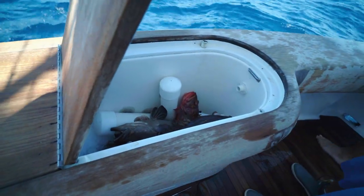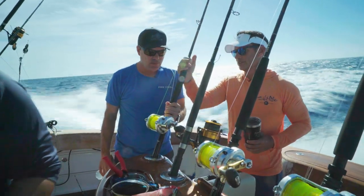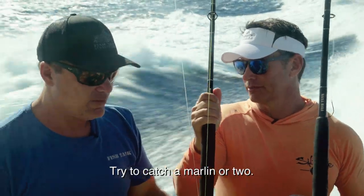With a cooler full of fish, we decided to pack it in and run to a well-known area called the Finger Banks. You want to run back to the Finger Banks? Try to catch a marlin or two? Yeah, I think so.